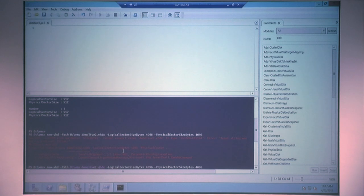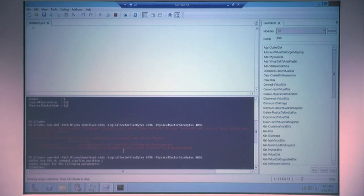Can I convert demo live 2 to? Silly me. And let's say 127000.